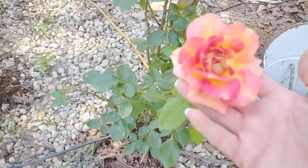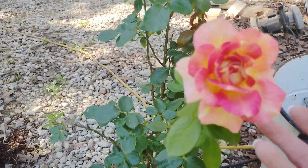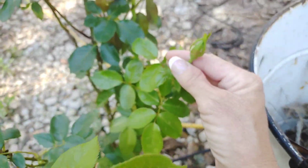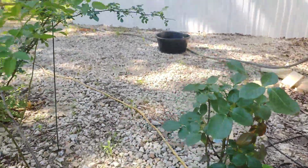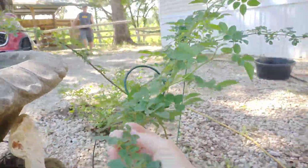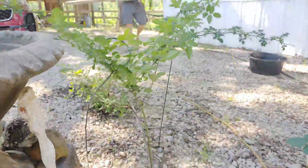Just had this rose bloom, and I think there's another one. Oh yeah, right here. You taking your time and resting like I said? And these produce white, but not often. I guess the spring, I forgot.